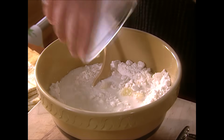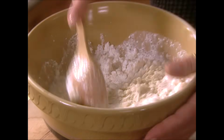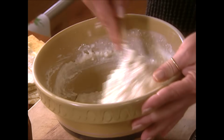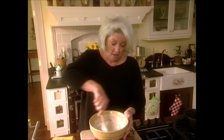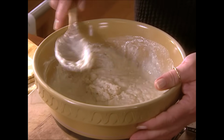And I'll give you a little hint. The less you work this biscuit dough, the better off you are. So we're just gonna stir this just until it's moistened. And if it has lumps in it, that's quite all right. Don't worry about it. Ooh, and I can smell that almond already. Oh gosh, it smells wonderful. And it just kicks up a fresh peach.